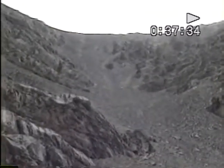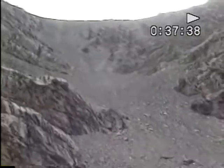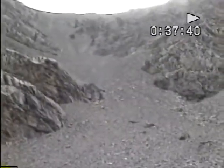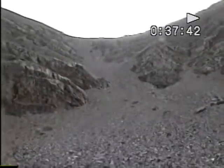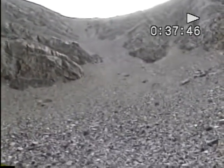Those of you interested in climbing routes, this is the Northeast Couloir or Gully of Black and White, and it's a tolerably good descent route. It would be horrible having to go up that. I think the way we came up was the best.